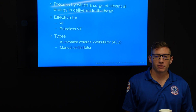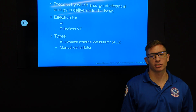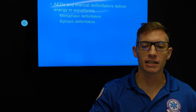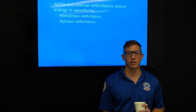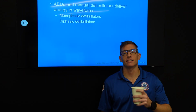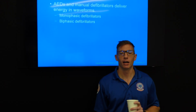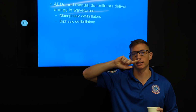Defibrillation is effective for VFib and pulseless VTAC, and delivers a current so powerful it will depolarize all of the heart's muscle cells. There is the automated external defibrillator, the AED, and then we have manual defibrillators. AEDs and manual defibrillators deliver energy in waveforms. Monophasic waveforms deliver energy to the heart from one defibrillation pad to the other in a single direction. Biphasic waveforms travel through the heart from one pad to the other and then reverse direction, flowing back through the heart into the first pad. So it's a two-round burst, it goes like a boomerang, zip zap.